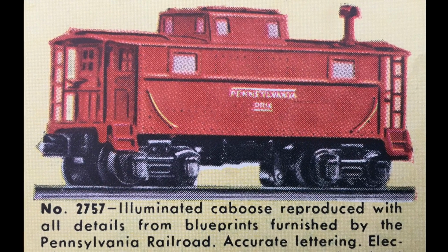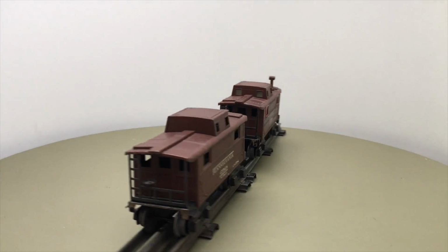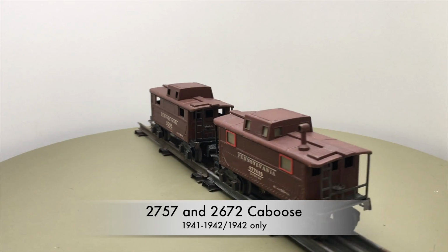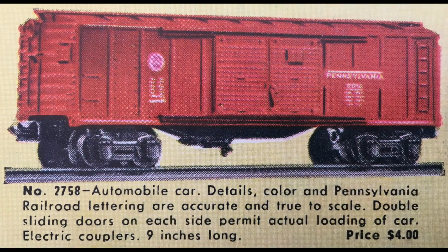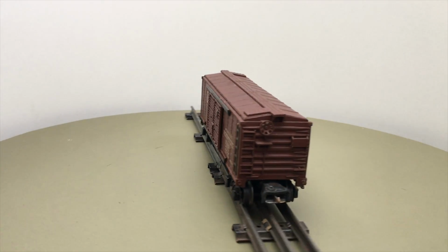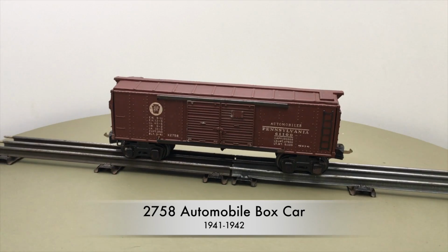In 1941, Lionel also offered less expensive scale freight cars. There was a lighted caboose, and only in 1942 was an unlighted version also available, which did not appear in the catalogue. This set was completed by a boxcar and a tank car. The boxcar was one of the few cars whose body was returned to production after World War II.